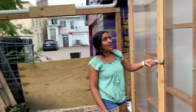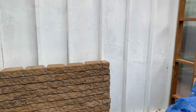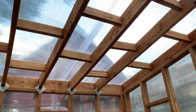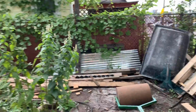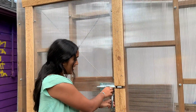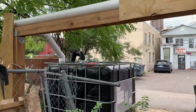I can open it up for you. We have nice polycarbonate walls and the structure for it, and then a huge tank on the inside. There's the roof and the framing. And then over here, we also have our second rainwater catchment system. If you want that over that fence there.